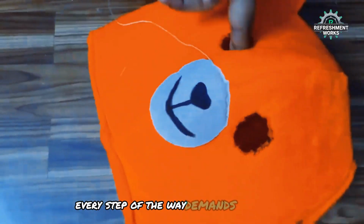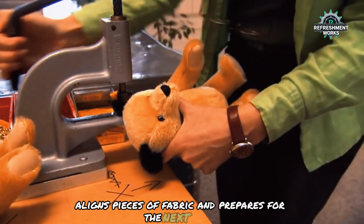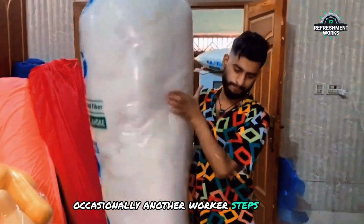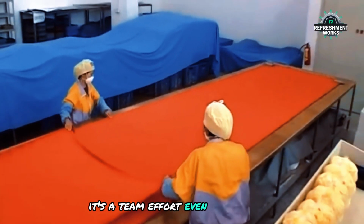Every step of the way demands focus and skill. The worker trims excess thread, aligns pieces of fabric, and prepares for the next stage with the efficiency of someone who's done this 1,000 times before. Occasionally another worker steps in to assist, handing over material or helping with more complex tasks. It's a team effort, even if it doesn't always look like one.